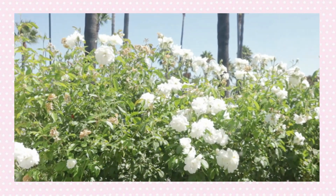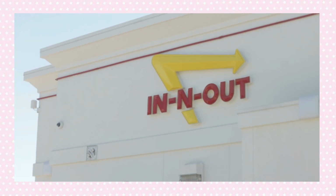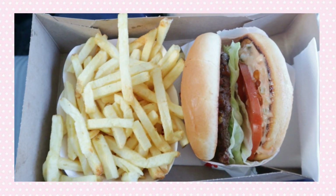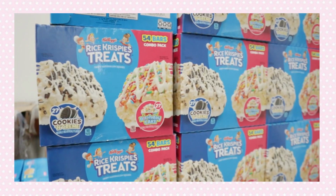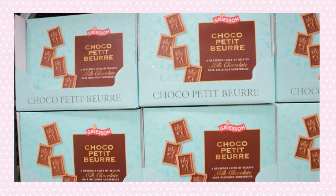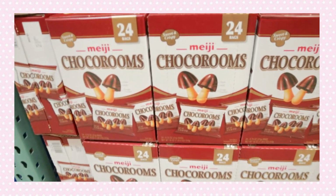I ended up going to do some errands. My family and I ended up eating at In-N-Out, which they have really good hamburgers. And then we ended up going to Costco because my mom needed to get some stuff. Whenever I go to Costco, I always like to look for whatever Japanese foods they have. They did sell these snacks that you can find in Japan. These little chocolate snacks, they're very, very tasty.